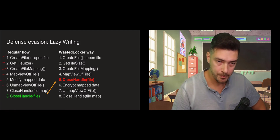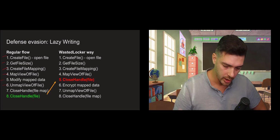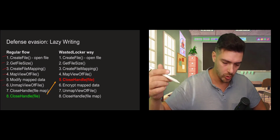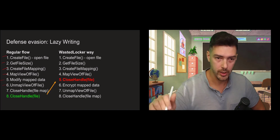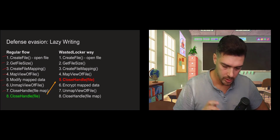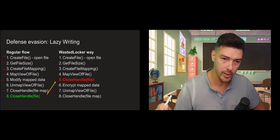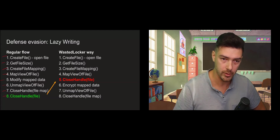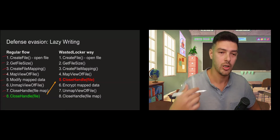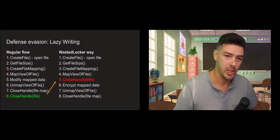to delete this mapped file object. And when we call UnmapViewOfFile, the data is dumped to the file on the disk. And finally, we close the handle to the file map object, and close the handle to the file on disk. That's what a regular flow looks like, and this is how it's implemented by Windows.